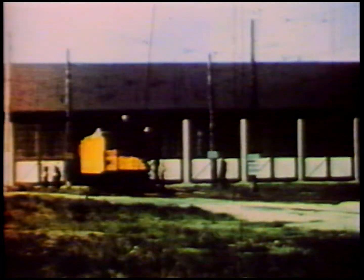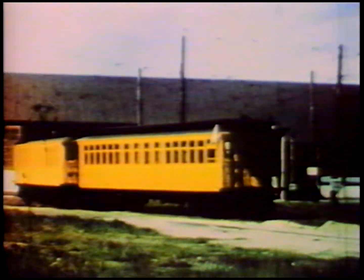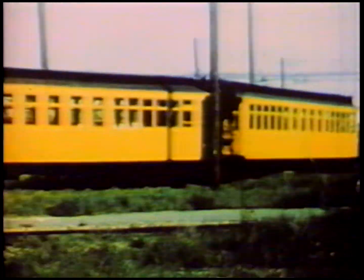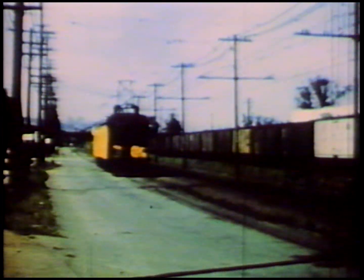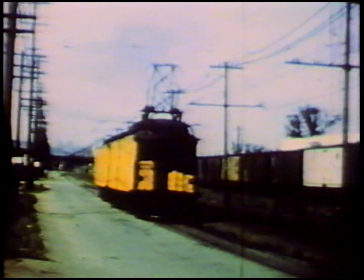Here we have two Shipyard Railway cars on an excursion train coming out of the old Key System shops in Emeryville. The cars were originally built in 1886 for the New York Elevated in New York, and later came out during the war to haul shipyard workers between Richmond and Oakland. The Railway and Locomotive Historical Society painted the cars yellow for the excursion train. These cars were later donated to the Western Railroad Museum in Solano County, California.